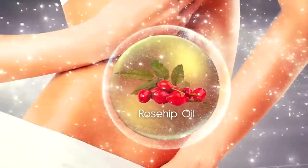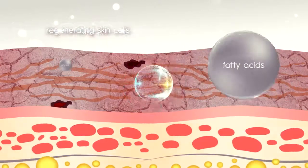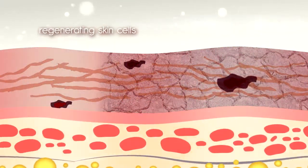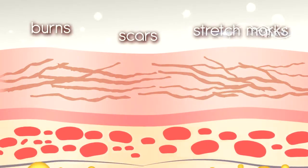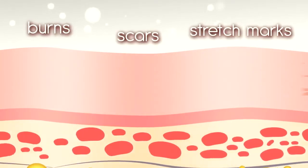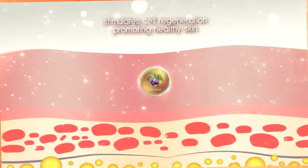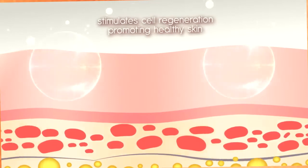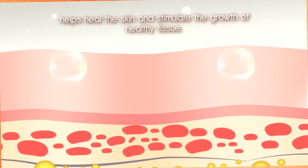Rosehip oil is a source of essential fatty acids that helps in regenerating skin cells and repairing damaged skin tissue. It also helps improve the appearance of burns, scars, and stretch marks. Allantoin stimulates cell regeneration, promoting healthy skin. It also helps heal the skin and stimulate the growth of healthy tissue.